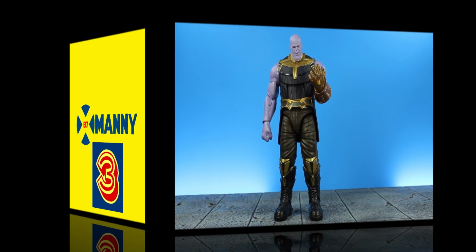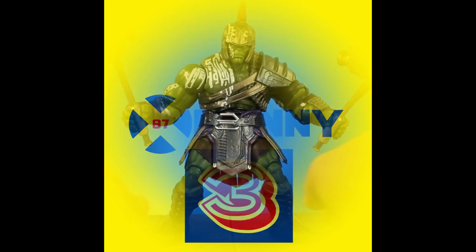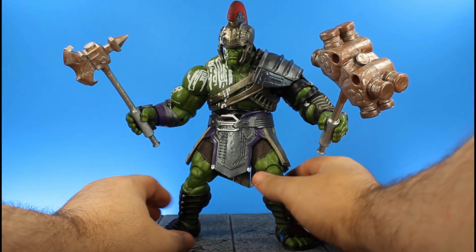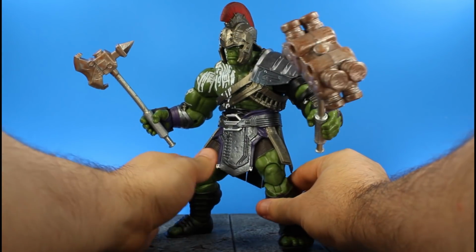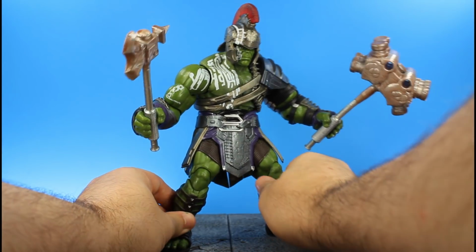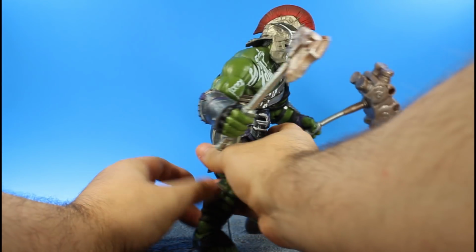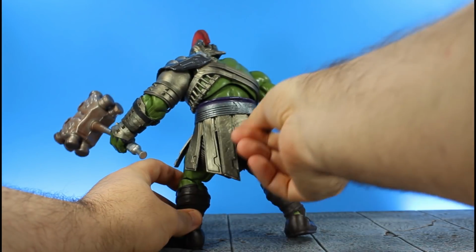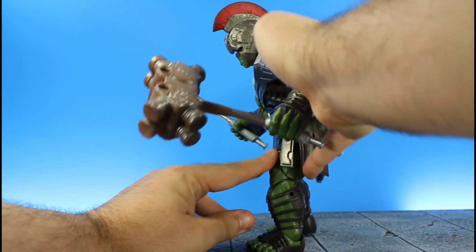Coming in at number 3, we have Gladiator Hulk. This is the best MCU Hulk figure in Legends. Also one of the best Legends Hulk figures ever. They captured his physique and stature all the way here. The Gladiator armor pieces layered on make him look so badass and is beautifully sculpted as well.